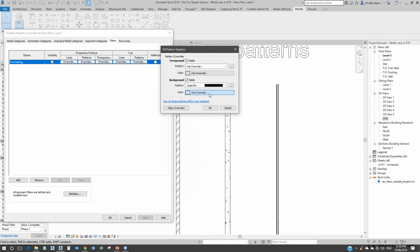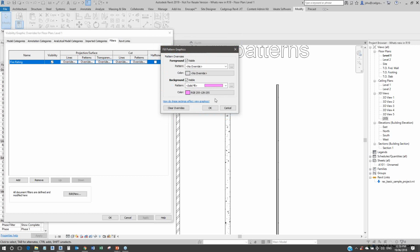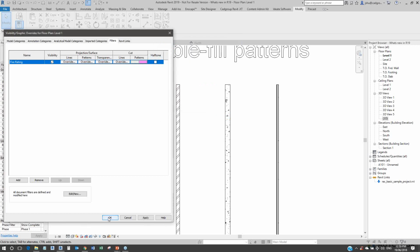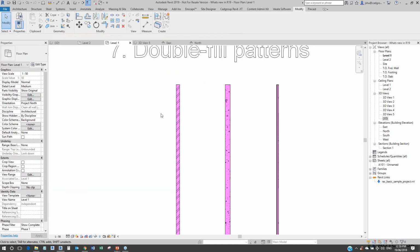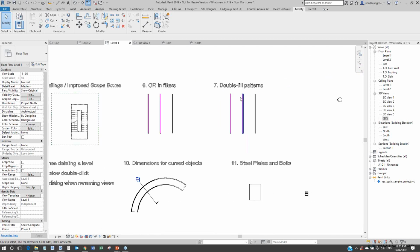So now we can actually define a color for the background pattern. So maybe a lighter color here. And then we click OK. Click OK. So now we see the walls got overwritten with a background fill, but still maintain the foreground materiality hatch. And that actually makes our drawings visually more informative, in my opinion.